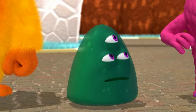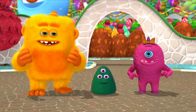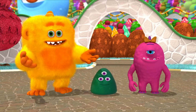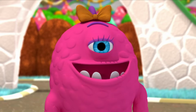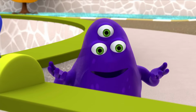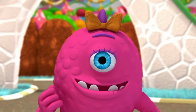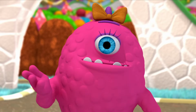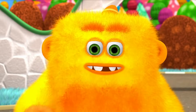So, how many monsters do we need to subtract? Let's start by figuring out how many monsters fit in the loading area. The seats are for the monsters to sit on while they're waiting, right, Uncle Gloop? That's right, Lily! So, I bet we need to figure out how many monsters fit on the seats, and then we subtract any monsters that don't fit. Come on, Squad! Help us figure this out.